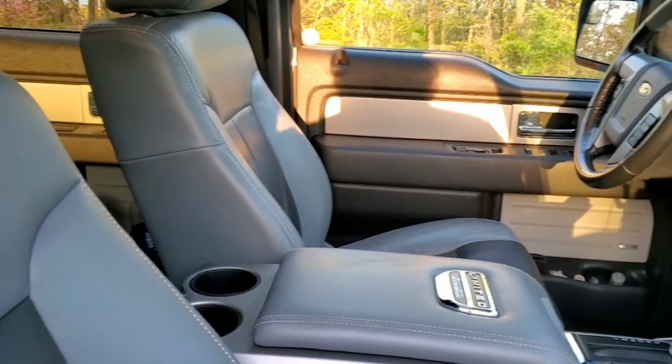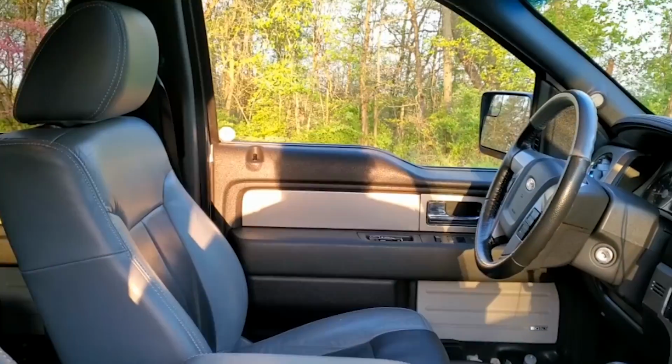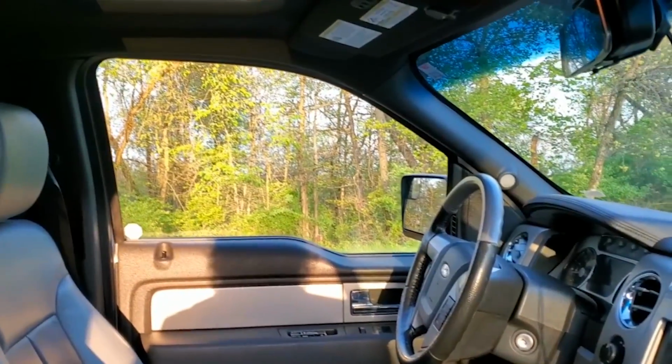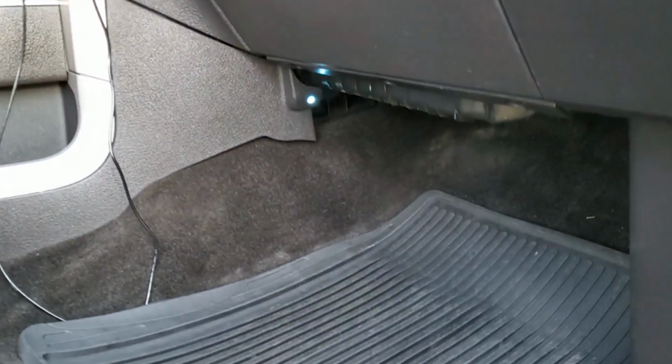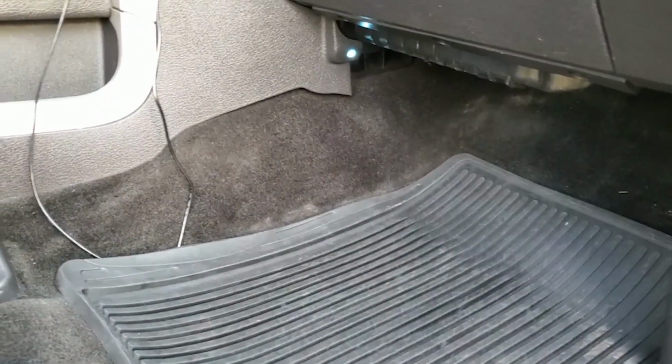So feature wise, this thing is just about fully loaded. I didn't realize how many features this vehicle had until I started driving it and kind of exploring around. Down here, we have the ambient lighting. Very cool. It's not super bright, so it's not annoying.